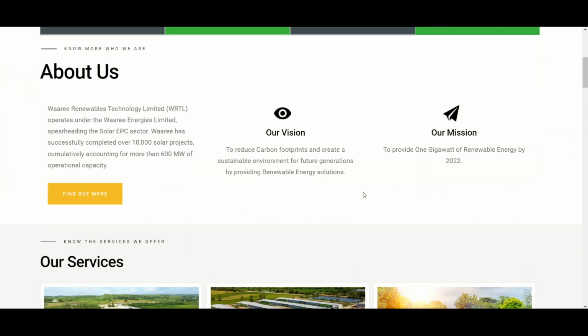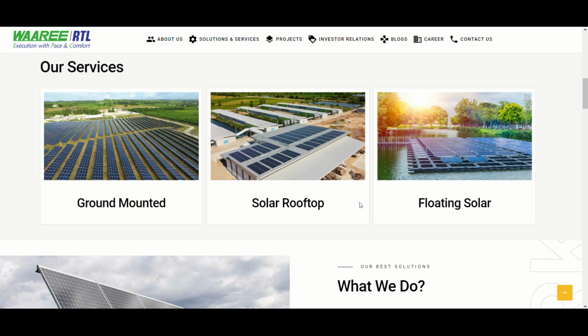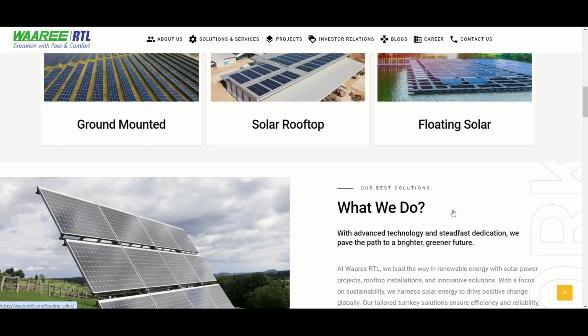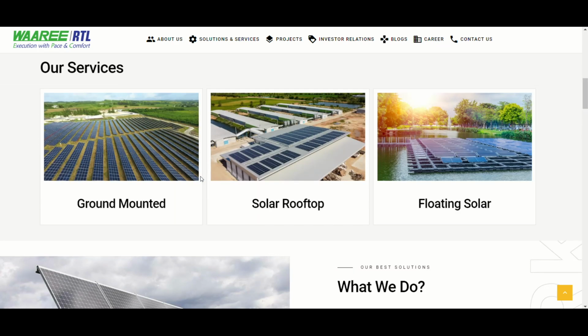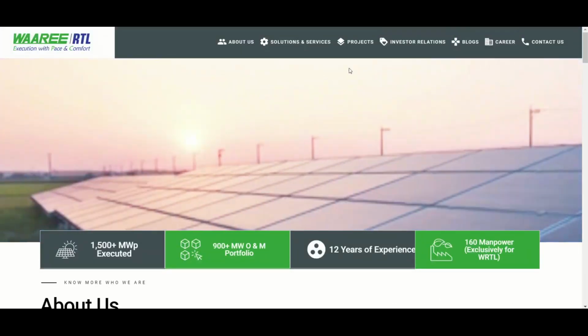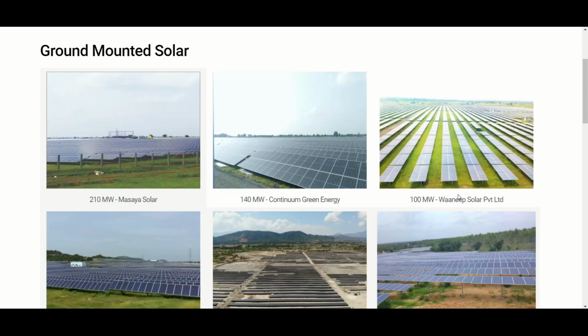Right, so this is the website of Waaree Renewables. We've already mentioned what they do. So these are the kind of solar businesses they do. One is ground-mounted solar business, solar rooftop businesses, and of course floating solar. So these are the type of solar businesses that Waaree Renewables does. They have done a project in Vietnam, which is 49.5 megawatts. And let's just have a look at some of the projects that they've done. Just move towards the project side, and here we are.